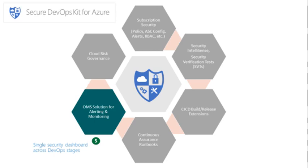The alerting and monitoring solution for the DevOps Kit uses Operation Management Suite to offer a central dashboard where teams can view the security state and trend for their Azure subscription and application as reported by the different components of the kit. The OMS solution is created from an Azure Resource Manager template that builds all the necessary components needed for security state monitoring.